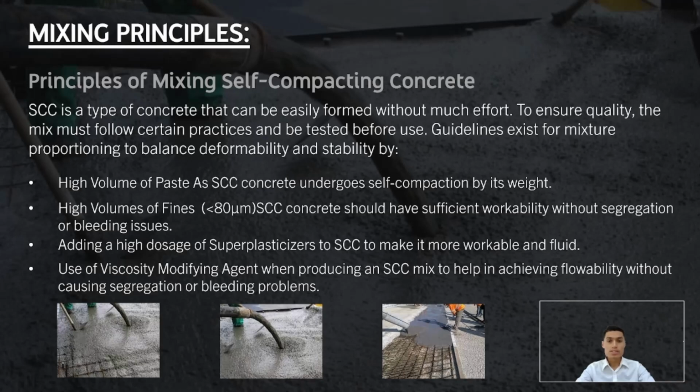As SCC undergoes self-compaction by its weight, it has to attain adequate filling ability so that the mix reaches every area. Friction between the aggregates restricts this spreading and hence the filling ability. This issue is solved by increasing the paste content in the SCC mix design in a range of 300 to 400 liters per cubic meter. The volume of paste implies the combination of cement, water, and air. This increase in paste helps the separation of aggregates and easy movement of the mix. Number two, high volume of fines.